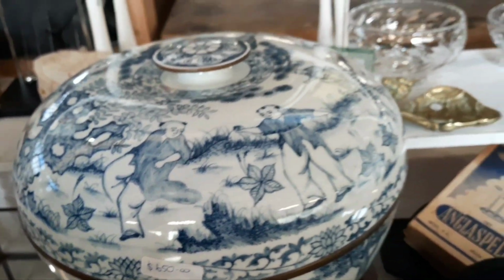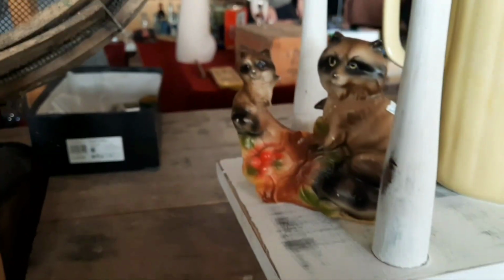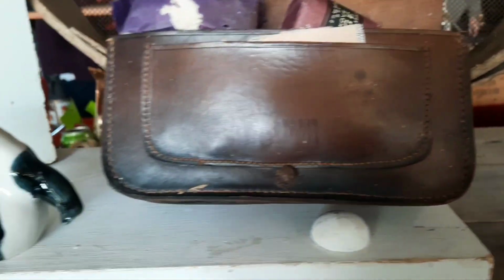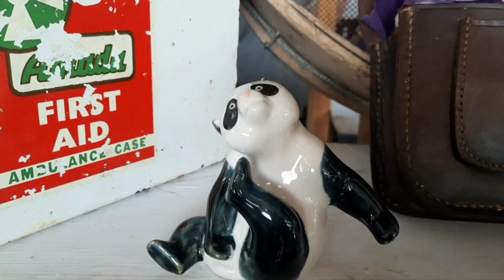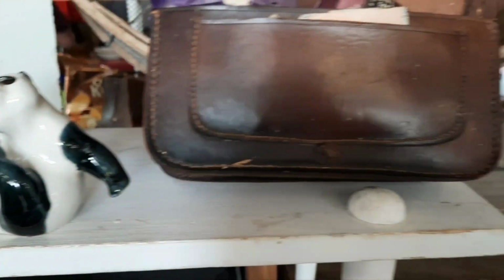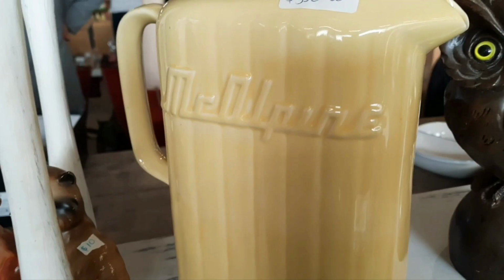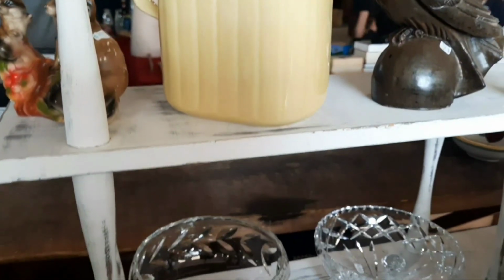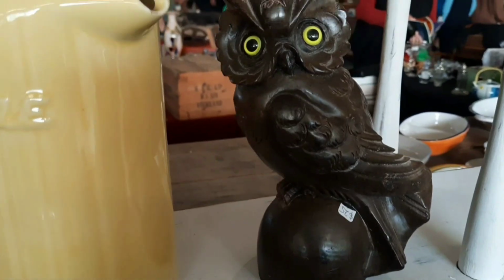This is in Katie's stall. Oh, she's got raccoons. She's got funny panda. Oh, dear me. And she's got, wait for it, she has a McAlpine jug. Yeah, Nana Kite has got one, hasn't she? Oh, and there's that beautiful owl.